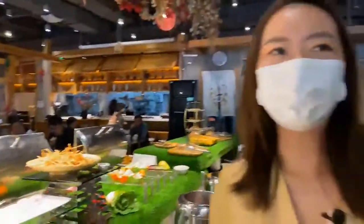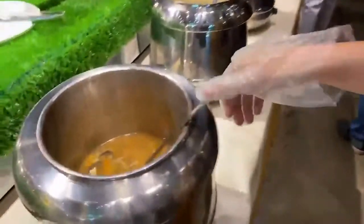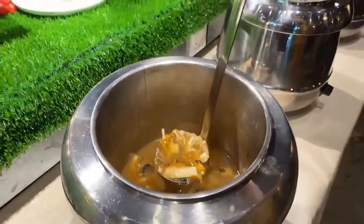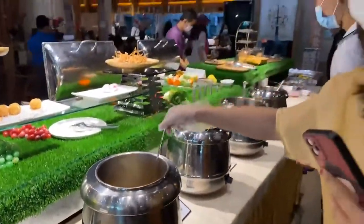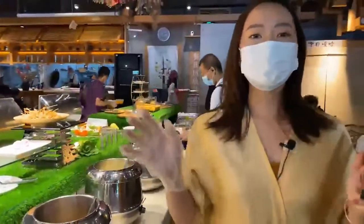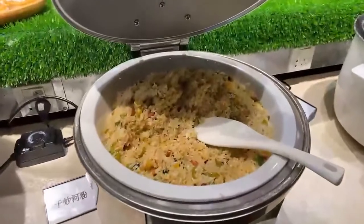I'm not getting a plate right now because I'm holding my phone. So here you have some spicy and sour soup. You can see it's all made of no meats and veggie as well. They have tofu in it, and we have rice here. And here, of course, Chinese fried rice.